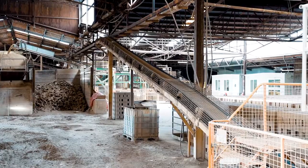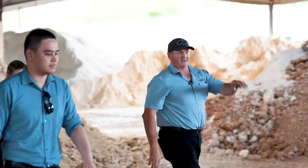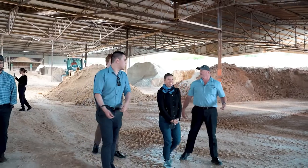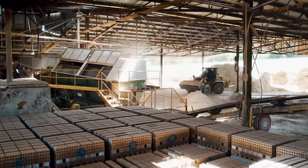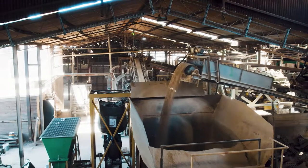From there, up this conveyor belt, right up the top into this hopper up here. As you can see by all of the wet bricks over there, they're basically offcuts. We don't waste anything here. So anything that we don't use, we'll go back out onto there. Gets mixed up again. Back through the crusher, up into here, and we make more bricks or pavers out of it.